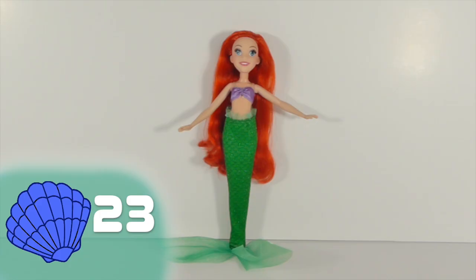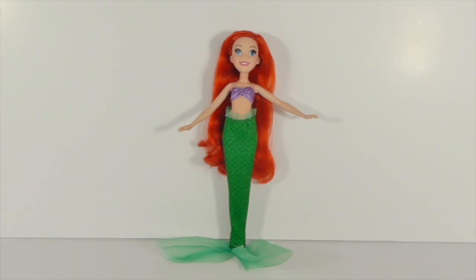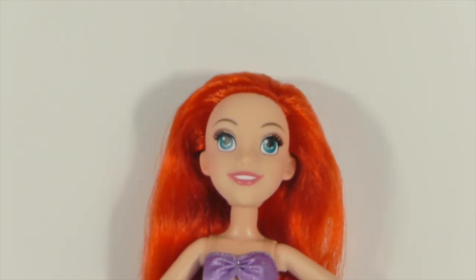This is another Ariel doll by the toy company Hasbro. She came with a hair salon playset. I like the fact that she has bendable knees, and also her hair is really, really nice quality.